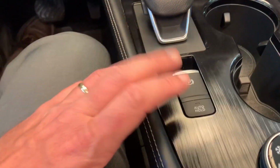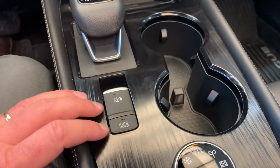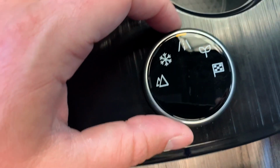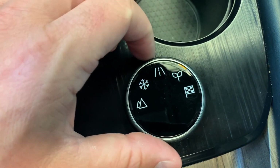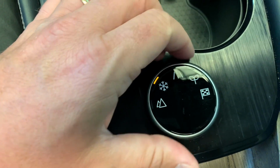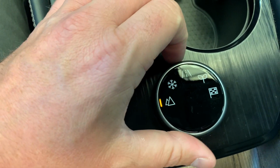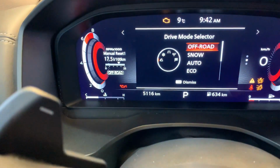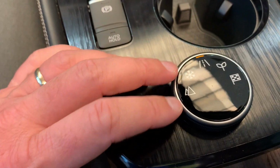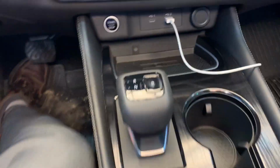From there, we move back. We've still got the electronic parking brake and the auto hold. We have a dial here for our mode. So right now I'm in normal mode. I can switch over to Eco, Sport. I can move over to Snow mode and off-road mode. And every time I do that, I can see up here, it's changing. Auto, which is normal, will automatically put you in front or all-wheel drive.